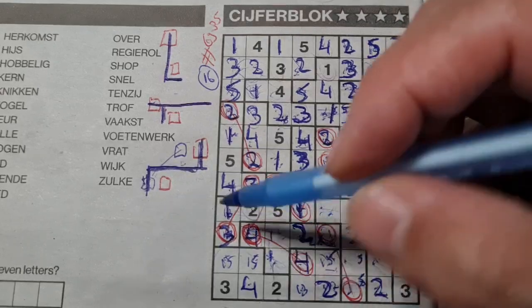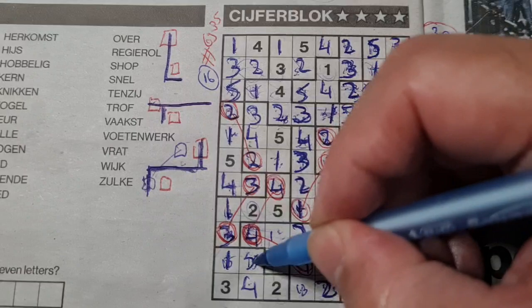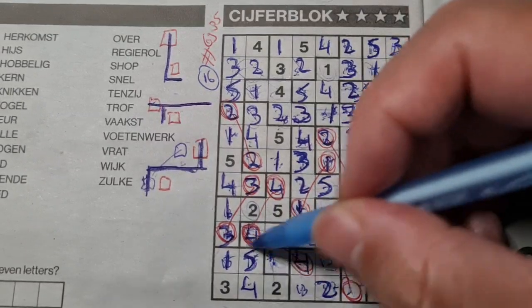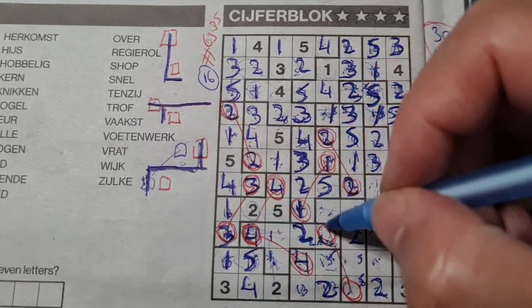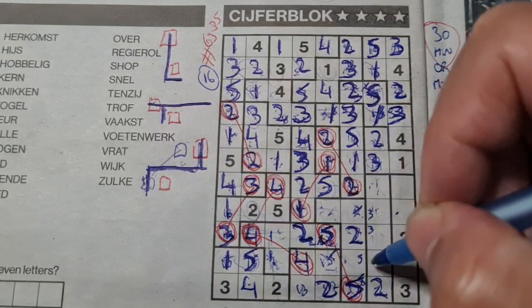Now we have a double 1. That means that this box can be a 1 and more. That box should be a 1. And this box should be a 5. These 2 boxes can be a 5. So 1 box left for the 5 in this area should be there. And this box is connected with that box. Should be also a 5.